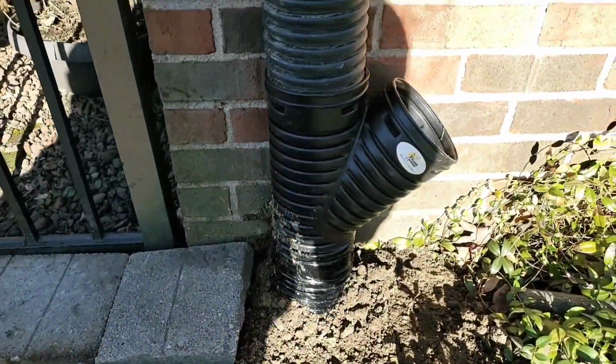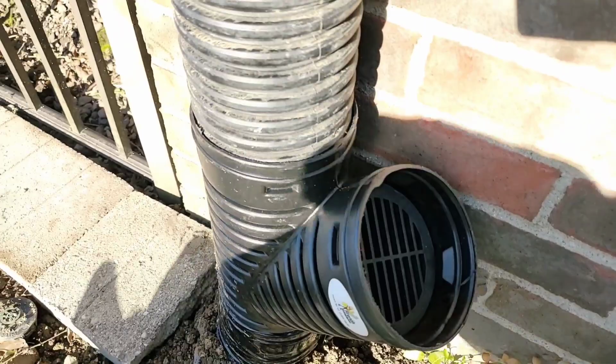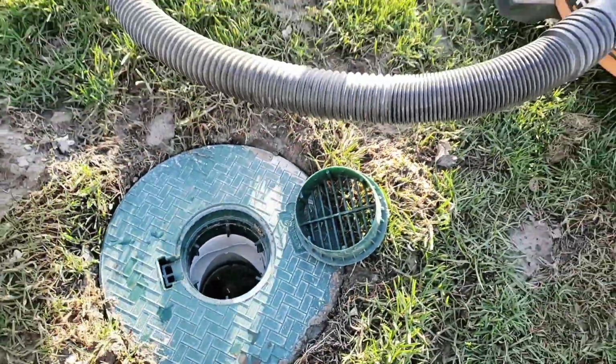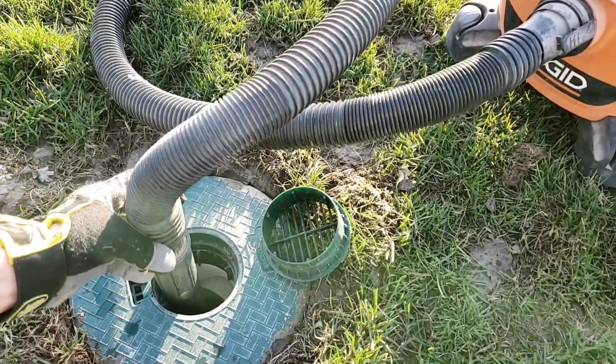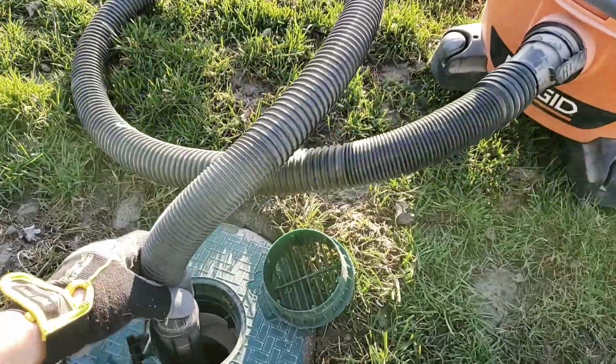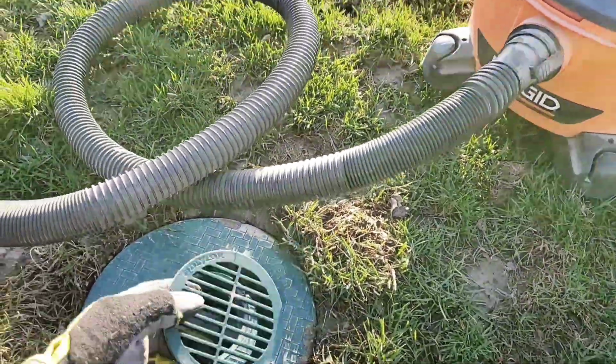You want to just pop that little grate and you want to take the vacuum. Once you're done vacuuming it out, you can chase more shingle gravel out by putting a garden hose in a clean out. Always start by vacuuming it out. You're going to have a ton of gravel in the inline catch basin. That's its job. That's what it's for.